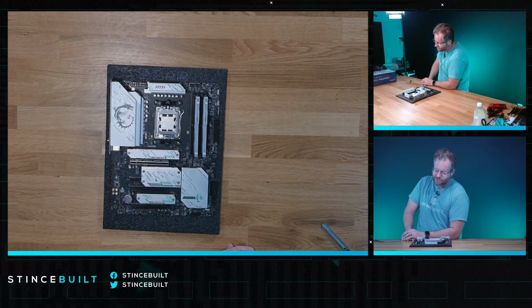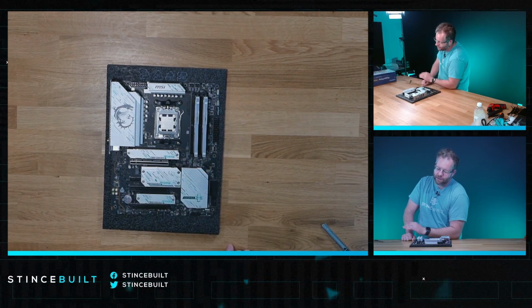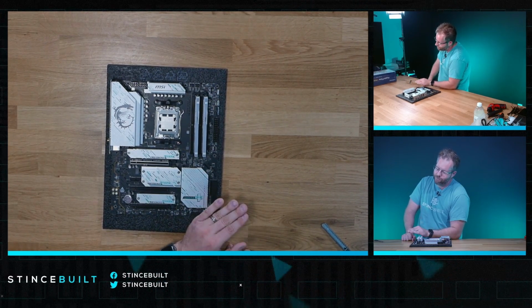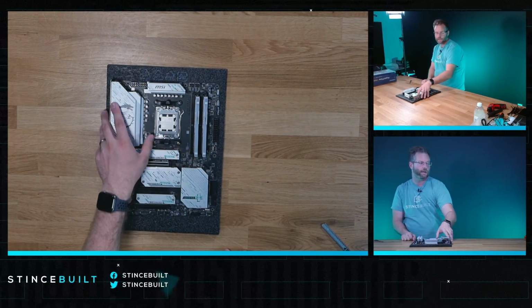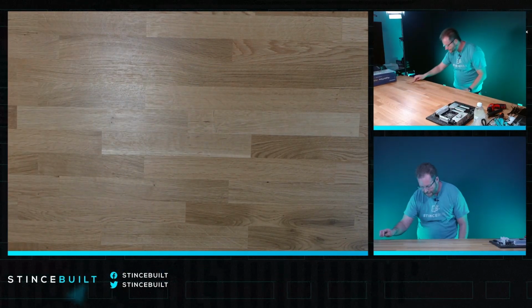Now they have some 6000 CL26 kits out there. I still like the CL30. It's sweet, it's fantastic, it's reliable. You're not running any really crazy high voltage to do that. So let's slide this to the side and get the case out.